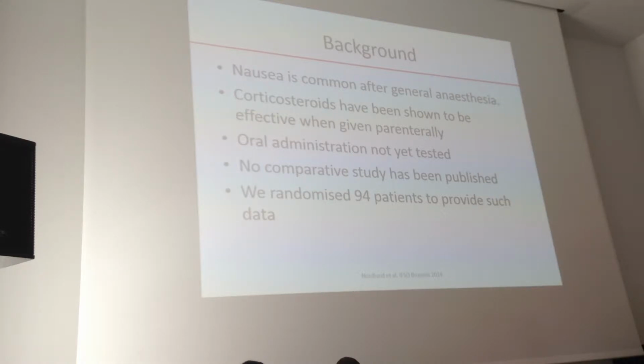That is why we wanted to test one single dose given orally. No comparative study has been published. 94 patients were randomized in the study to provide us this data.